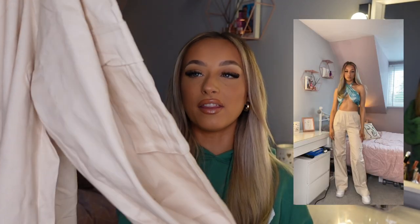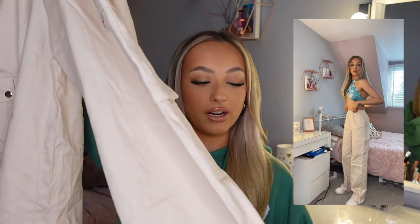I feel like I need to properly style them. I just think these are a really nice color, a really nice cream, and they've got big pockets on the side, and a really nice wide leg fit. So I do really like these. They do fit well around the waist, to be fair. Again, I got these in a 6 and they fit really well. I just don't know if I'm vibing with them or not, but they are a really cool little pair of trousers.